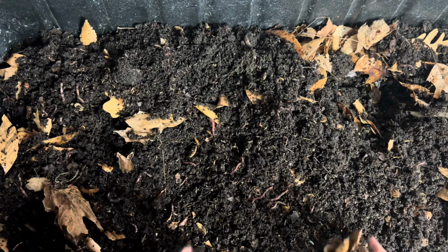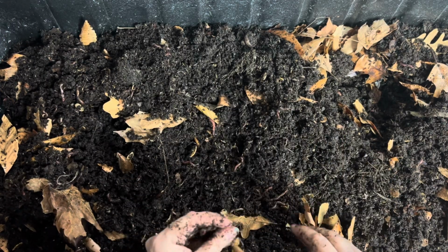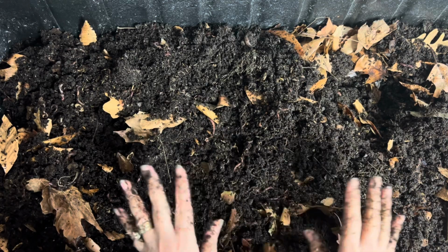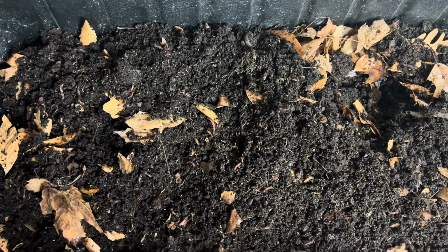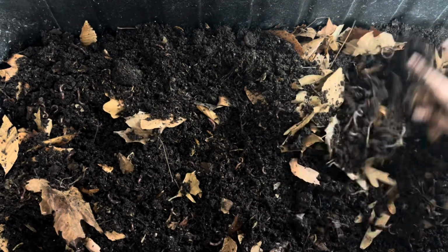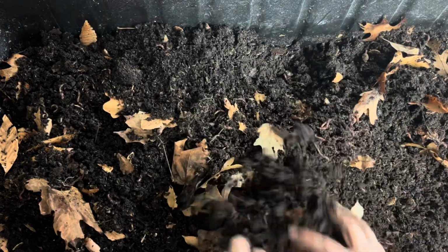Now I have left tubs like this and just covered it and forgot about it, and I've come back to 100% castings with very little worms. But I don't want to do that to these guys. I want them to make castings for me and make babies for me and keep going. I don't want to kill them.